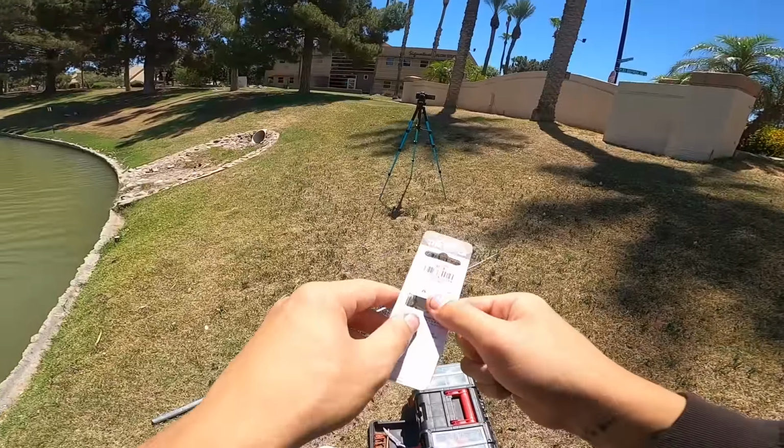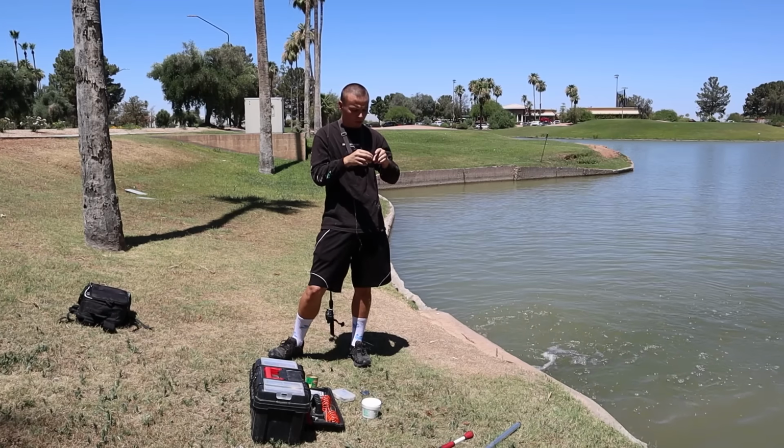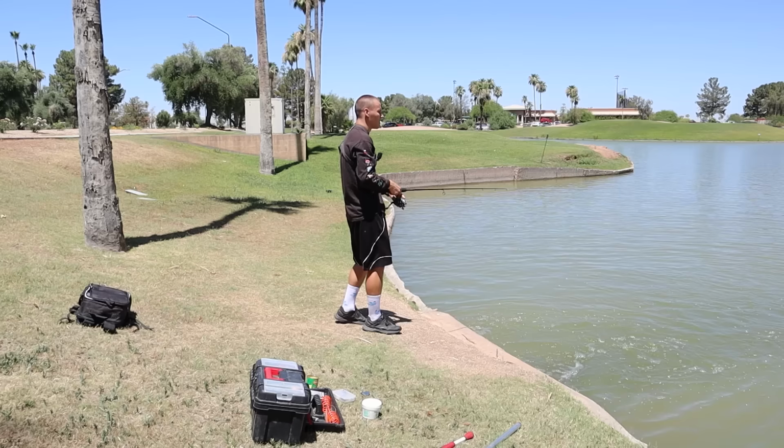This is actually the very first thing I ever caught a yellow bass on. This exact one, except in gold. Might be very good. Ow! All right, see what we can do with this.